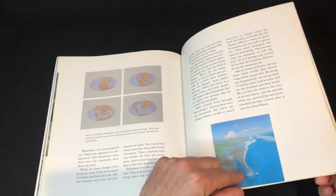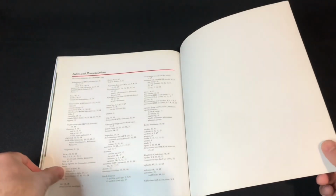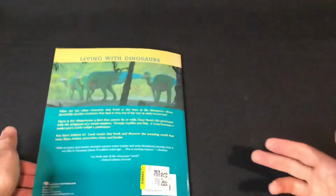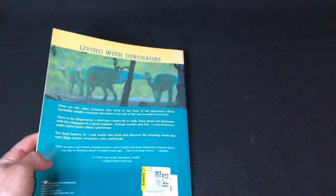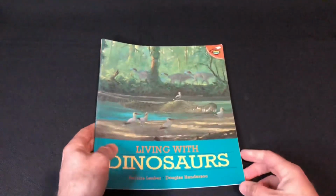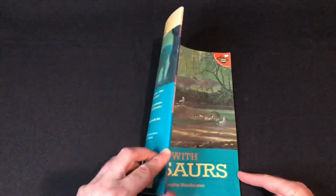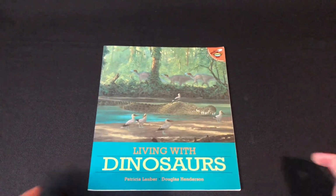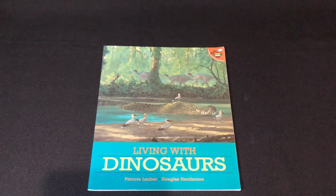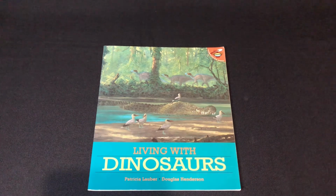And that's just the front cover, and that's about it. So I've got to pull that sticker off. So a real nice book in a nutshell, more on North America during the Cretaceous. So great book, great find this one was.